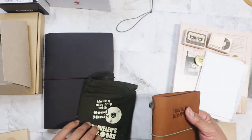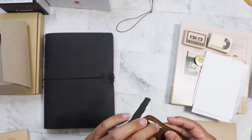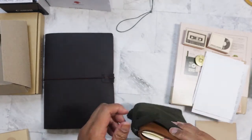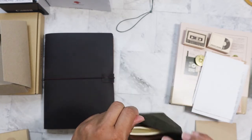I was thinking of dropping by Tandy Leather and maybe getting a leather conditioner, because I wanted to condition this and this one and my standard, but we'll see.